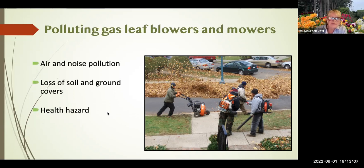But they are also a health hazard. I'm sorry, I didn't advance these. So they are a health hazard because a lot of the people who are doing these things are not wearing masks. Some are not wearing ear protection, although I do see one guy who has ear protection. And also if your kids are outside, they're blowing around dust and pollens and all of those kinds of things. And what is your alternative? Well, you can try electric models, which are not as forceful, but there are also, I don't know if anybody's ever used one, rakes and brooms. So that does work too.